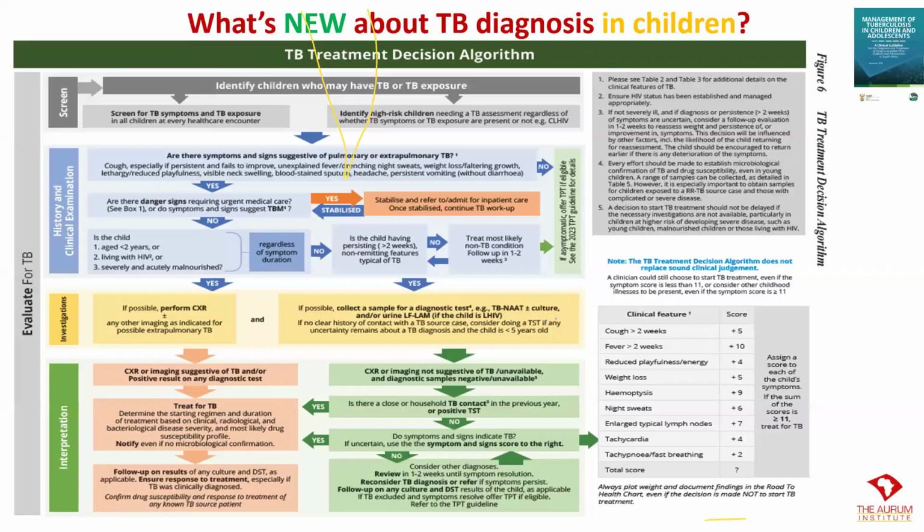We first sort that out, and then we move you down into the algorithm. If you have none of those, and you came onto this bus because you have a contact, we'll say, okay, you seem fine. Do you have any of the risk factors that make you incredibly high risk for advancing disease?